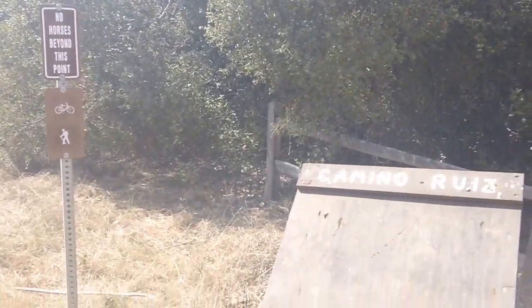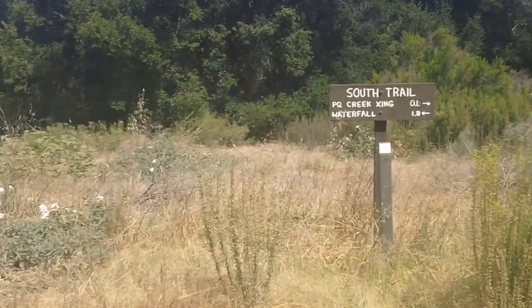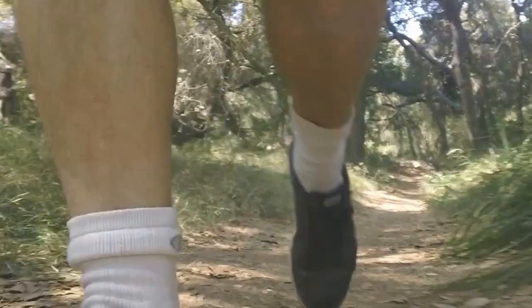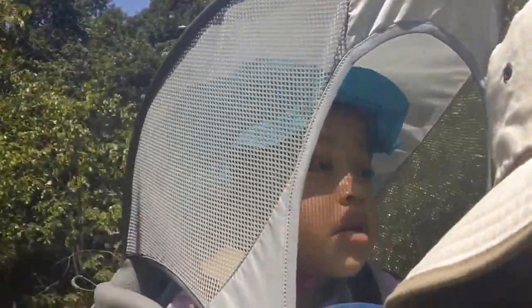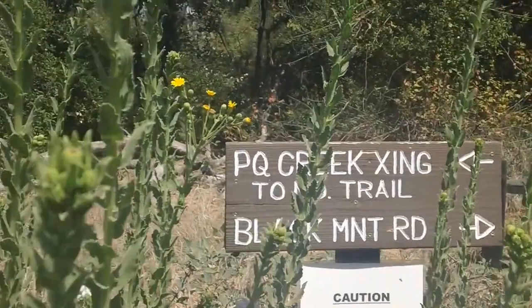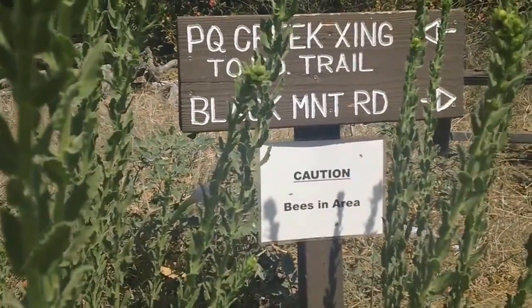Just came out of the Camino Ruiz trailhead. Sadly, we can't bring our horses. And we are at the South Trail. Wow. Butterfly. Yeah, we got a butterfly. Cacti. Penasquitos Creek crossing to the west, Black Mountain Road to the east, and caution bees in area.